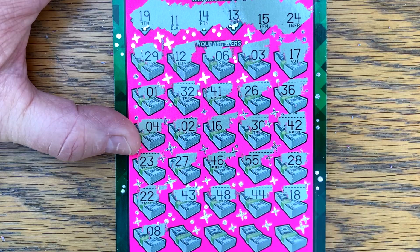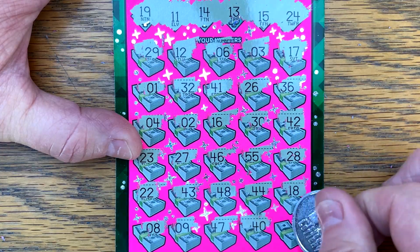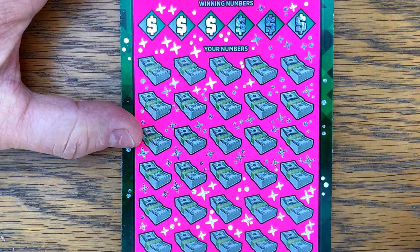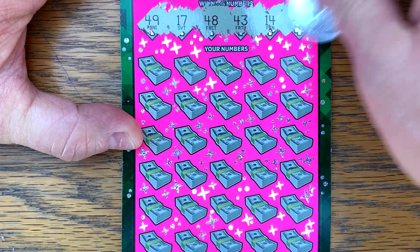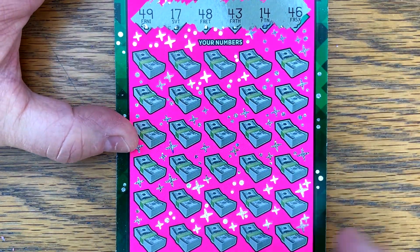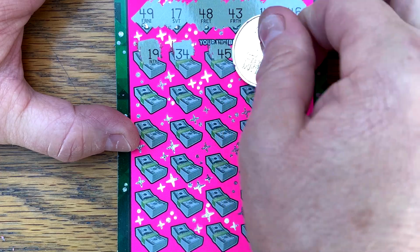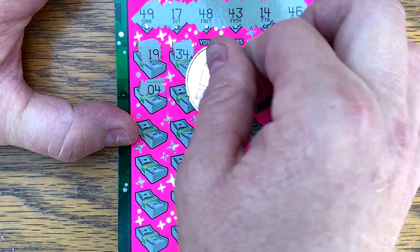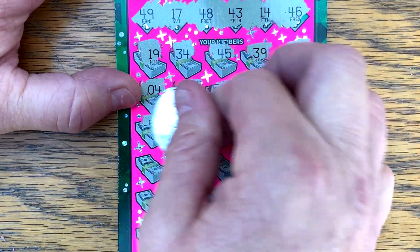And last row on this one, 8, 9, 47, 40, and 35. First five were losers. All right, let's try the next five. Ticket number six. Maybe we'll run into a cluster of wins. 49, 17, 48, 43, 14, and 46. Now, you might get excited if you find multiple multipliers. First, we got to find a win.